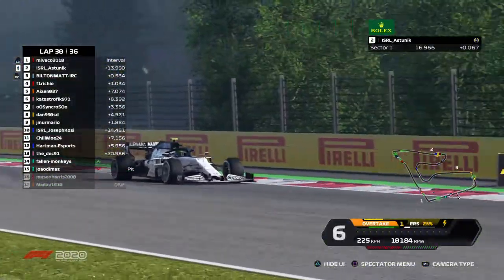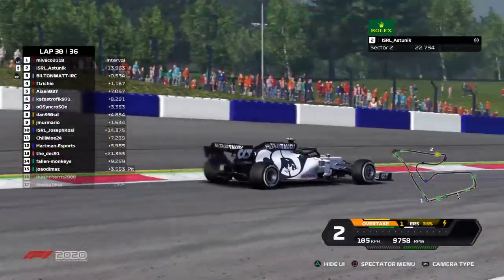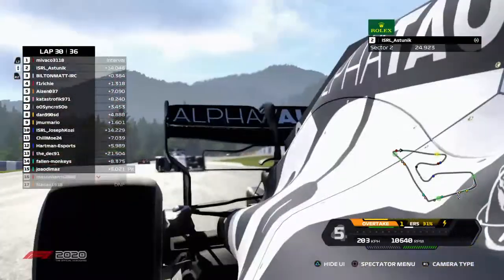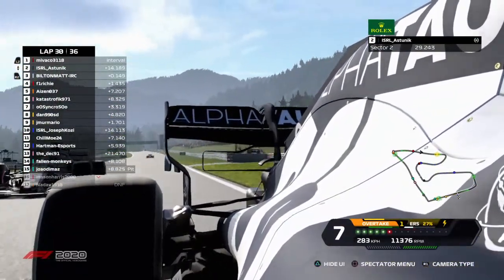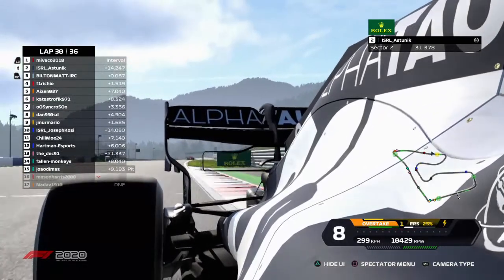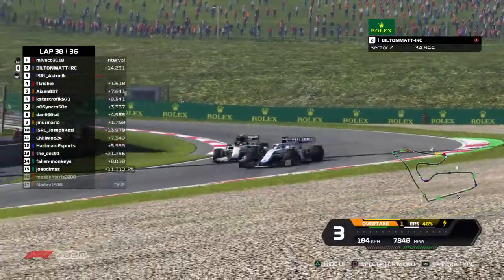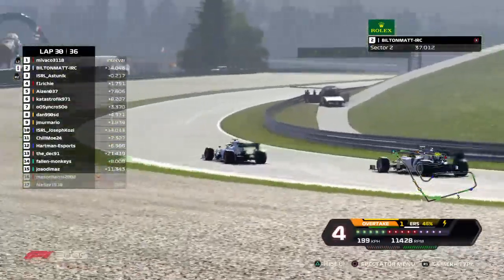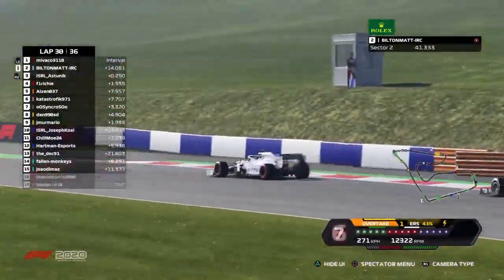And Bilton Matt actually already getting back into the DRS range of Estunik, 0.5 back, so Estunik doing a great job at getting himself onto the podium. I don't think it's going to be any match for the soft tire compound and the speed of Bilton Matt, and there he goes down the inside, and Estunik just being smart about this one, not putting too much of a fight. I think he knew it was coming, and he's more worried about F1 Richie behind him.